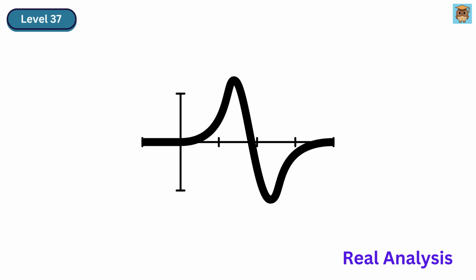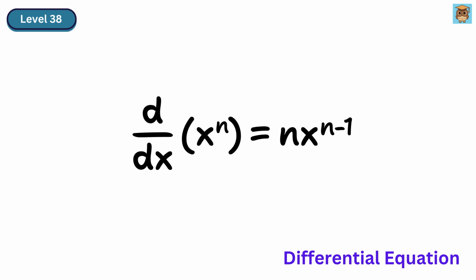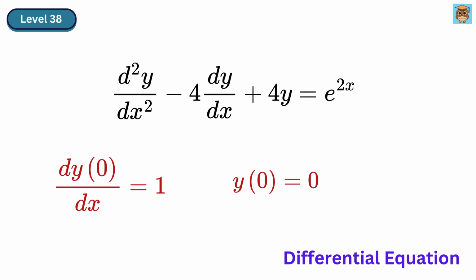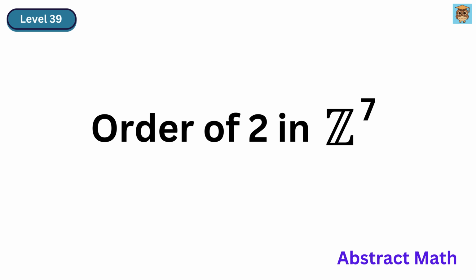Now, in Level 37, real analysis advances. Can you solve this question? Can you feel the intensity? Isn't it getting hard? In Level 38, we have to solve for the following differential equation. Level 39 becomes abstract, because here we have to find the order of 2 in Z of 7.